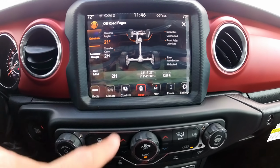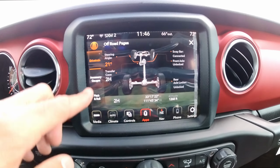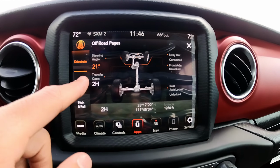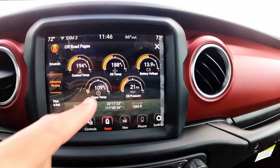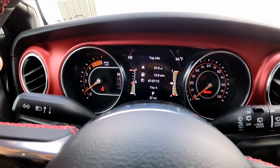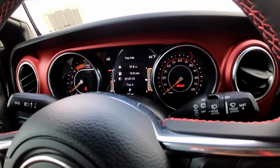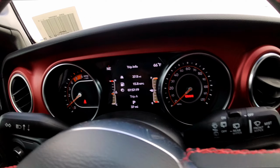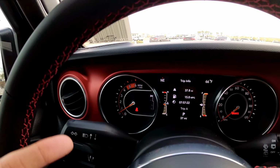But back up to the multimedia system for the off-road pages, you got 3 different settings right here. So you got drivetrain, which is everything that we just saw right here, and the accessory gauges. This is useful because it helps you keep an eye on all your extra gauges that it doesn't show on the main dash right here. You see right here, it only shows a couple things. It shows the engine temperature and the fuel. You got your speedometer and you got your tachometer, RPM gauge basically.